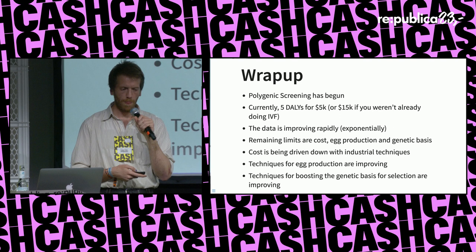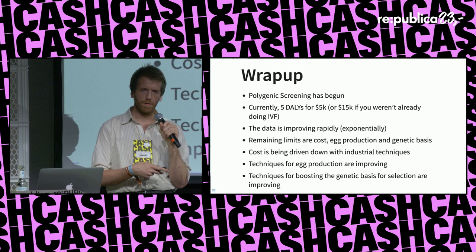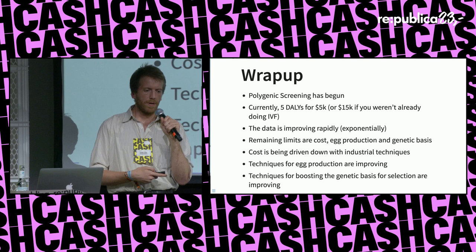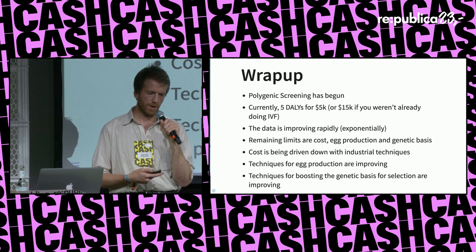So to wrap up, polygenic screening is here. Currently, you can get 5 disability-adjusted life years for $5,000, and of course, in a lot of countries it's paid for by your health insurance. So this is just to give you an idea if you wanted to do it. The data is improving rapidly, so the gain you can get is only going to go up. The remaining limits are cost, egg production, and genetic basis. Cost is being driven down with industrial techniques. Techniques for egg production are improving. Techniques for boosting the genetic basis for selection are improving.